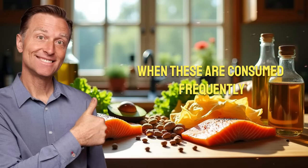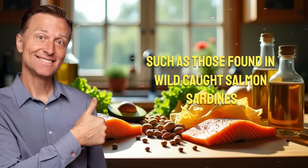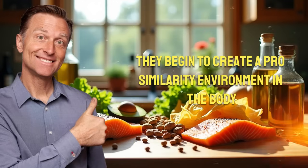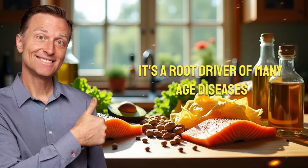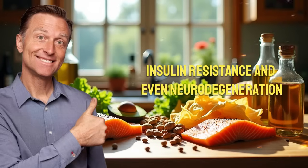When these are consumed frequently without enough omega 3s to counterbalance them, such as those found in wild caught salmon, sardines, flaxseed, or chia, they begin to create a pro-inflammatory environment in the body. Chronic inflammation is not just a vague or theoretical issue, it's a root driver of many age-related diseases, including arthritis, cardiovascular disease, insulin resistance, and even neurodegeneration.